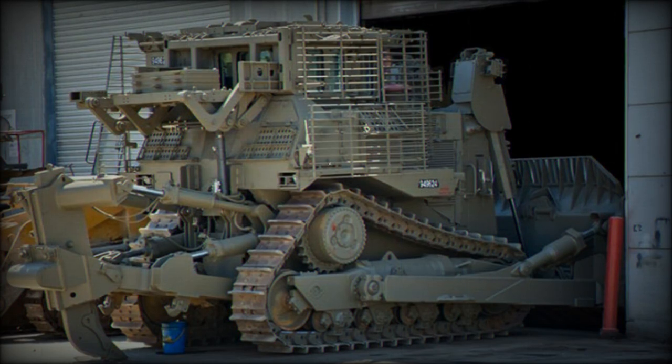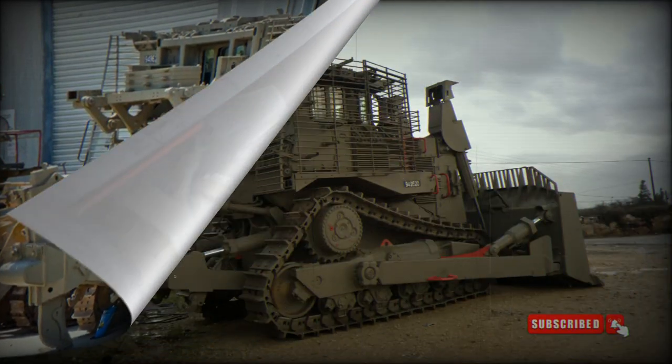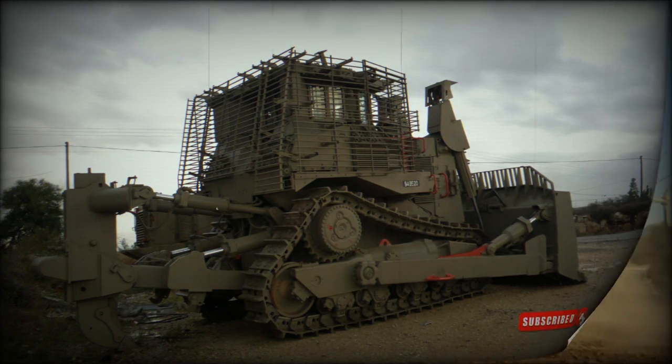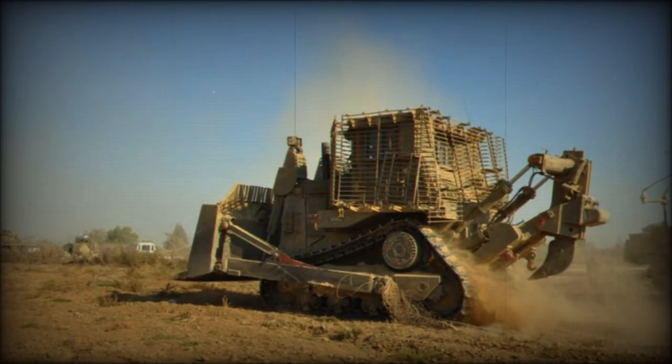The fitted armor package adds roughly 15 additional tons, 17 short tons, to the production line weight of the D9. The modified D9 bulldozers can be fitted with disparate features, such as crew-operated machine guns, smoke projectors, or grenade launchers. The Israeli armor and durable construction of the D9 make it impervious to landmines, IEDs, and large belly charges.